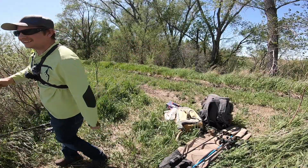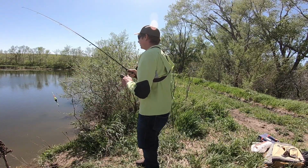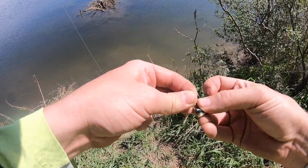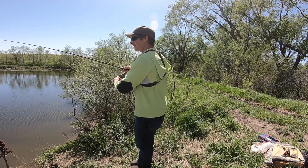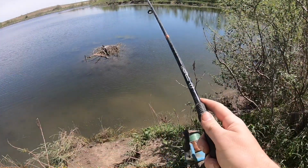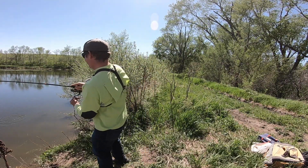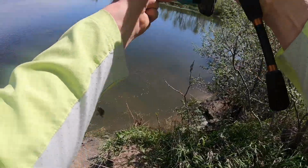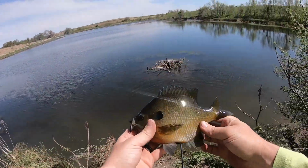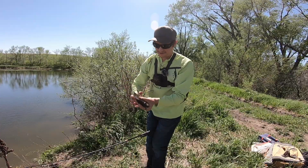There he is, right there. It's kind of a big bait for a bluegill, but some of these bluegill look halfway decent sized. Let's see if we can clip it off a little bit smaller. We'll cast it back out there and see. There's one. Oh, look at this beauty. Look at that beaut. There you go. It did work. Holy smokes.